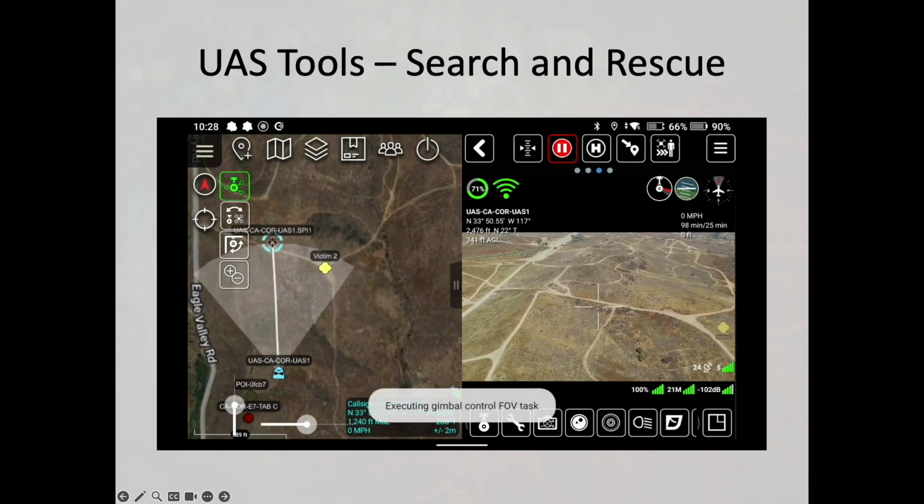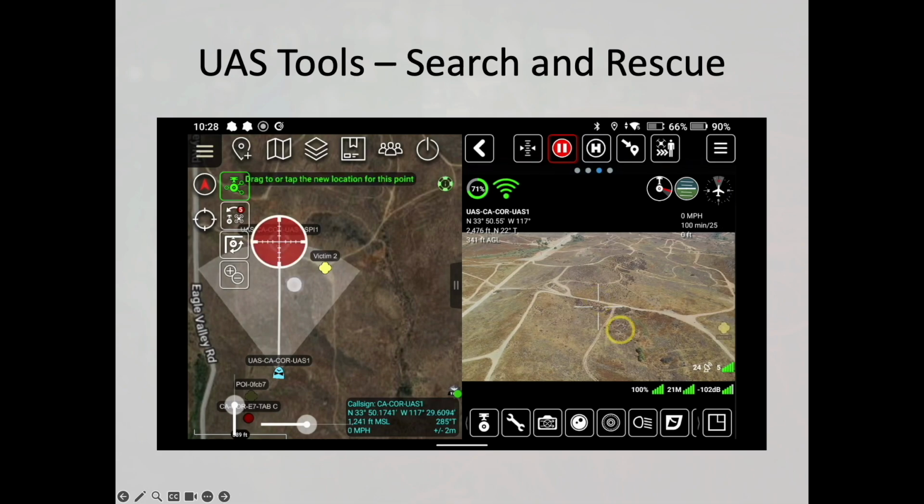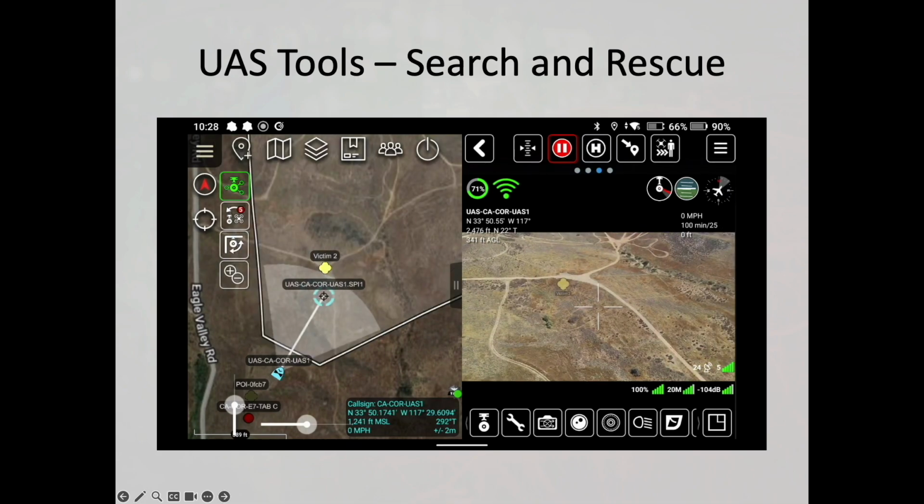So then after they move to this last point, we'll demonstrate how even in this view, the operator themselves can drag the SPI and have the drone look at it. If they're trying to pinpoint on a map, they can drag that SPI on a map and the drone will follow.